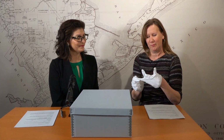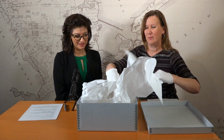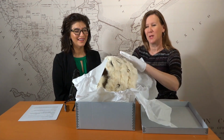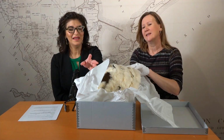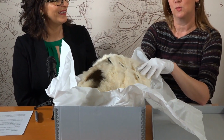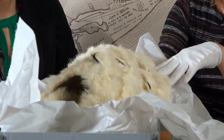We have to use the gloves because this is a historic item. Pretty excited. So this may not be a real familiar term to people, but this is ermine. So ermine was a fur that was used in historic times. European royalty would prize the white fur with the little black spots from a little animal called a stoat.